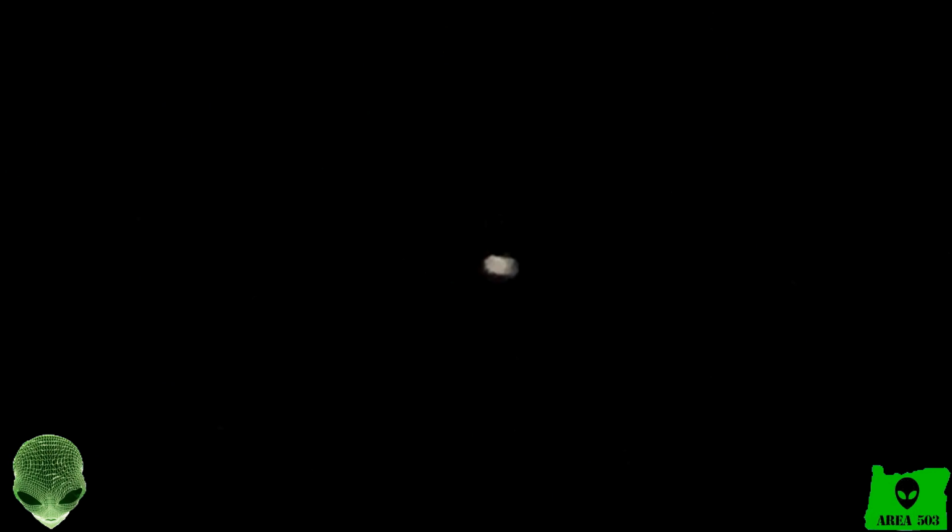Attempting to keep my phone extremely still so that the phone camera can actually capture whatever movement I'm seeing. I'm going to try and hold this position for a reasonable amount of time, maybe 3 minutes. We're already in the first one.